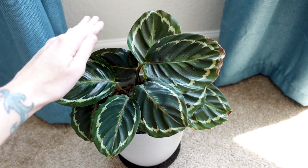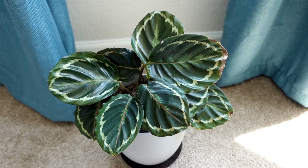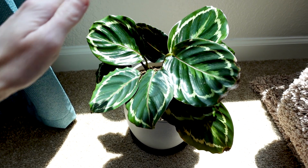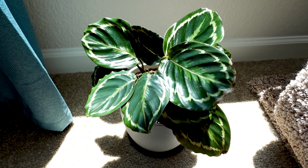If it's just a soft shadow and it's barely making any difference, you probably have that plant in what would now be considered an indirect light situation. But if it's casting a super dark, harsh shadow with a very harsh line from where the shadow is versus not, that is a lot of direct light hitting that plant. So that's a simple little test you can do.